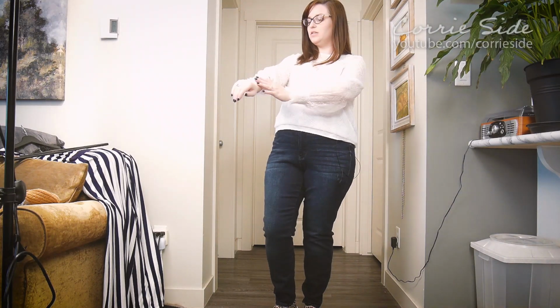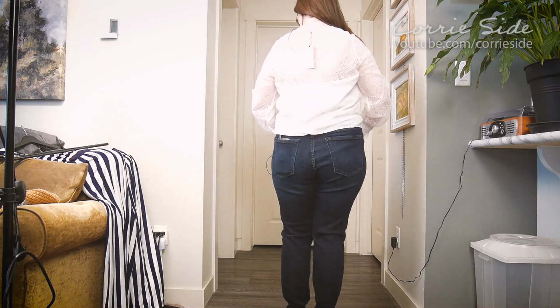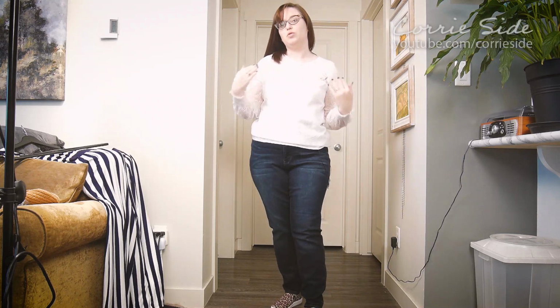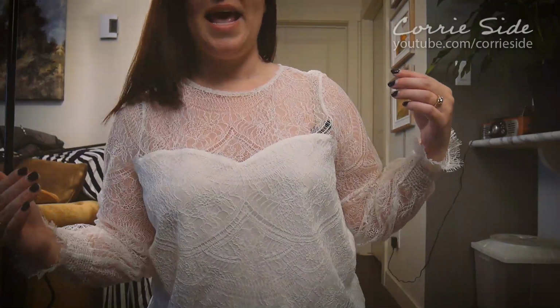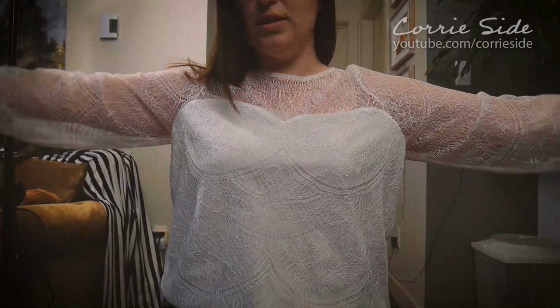The shirt has these adorable little puff sleeves, the button back, and of course, the shoulderless effect where you get the, I don't know, what is that called? It's a little peekaboo heart neckline. The only thing is this lace overlay looks incredibly delicate, and it's $90. So $90 for a shirt seems like a lot for me.